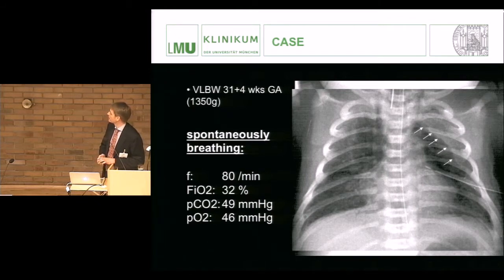And so again, there are not a lot of good data suggesting what to do if you have a pneumothorax in an infant, whether or not to treat it.